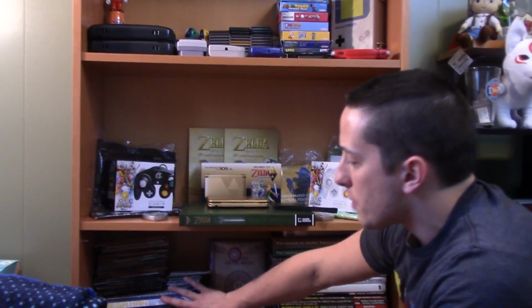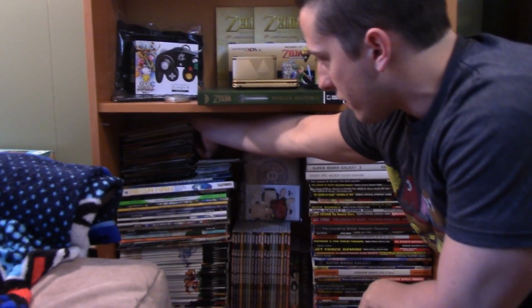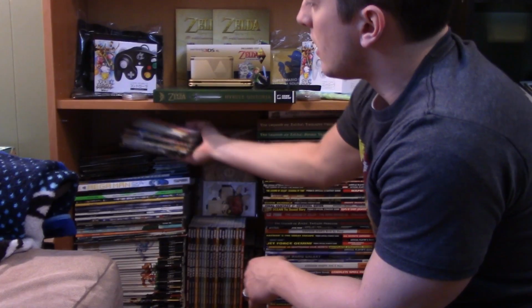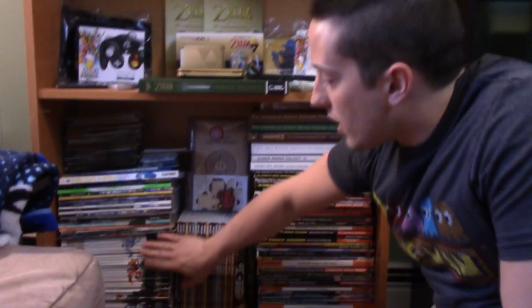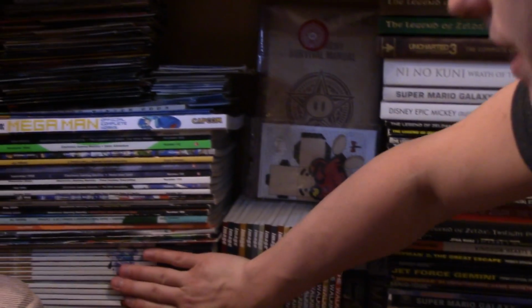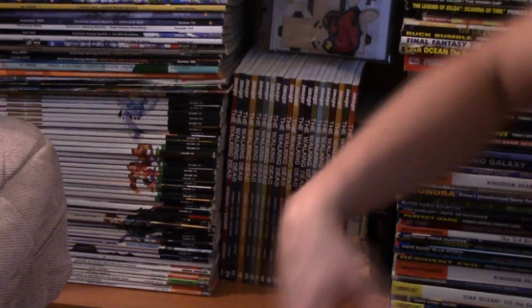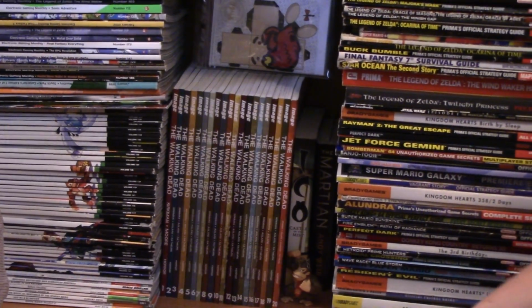Then down here I keep a lot of my strategy guides and whatnot. I have a ton of loose manuals for games. A lot of games that I own and don't have boxes for, but I do have manuals for a lot of my games. Then we have some not Club Nintendo, but Nintendo Power magazines. I have some of the original ones, and then a lot of the ones from the 2000 era where the N64 was prevalent, which is my favorite system.